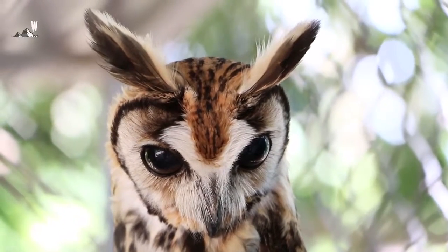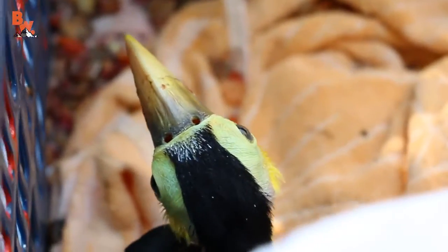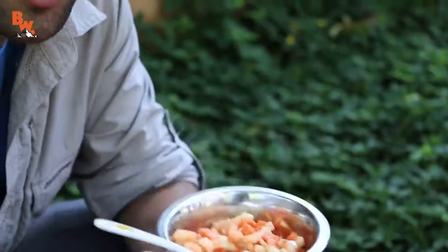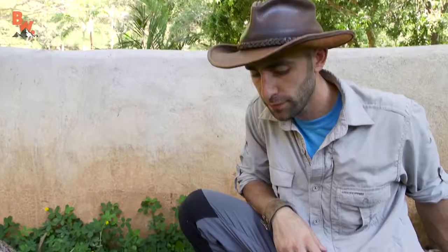So this morning I will be sitting down for breakfast with one of their newest additions, a baby toucan. This is the real Fruit Loops right here. This is fresh cut fruit. And what I'm about to do is feed it to a baby toucan. It smells really good. This looks like something that I would eat for breakfast. So I have a feeling that this toucan is absolutely gonna love it.